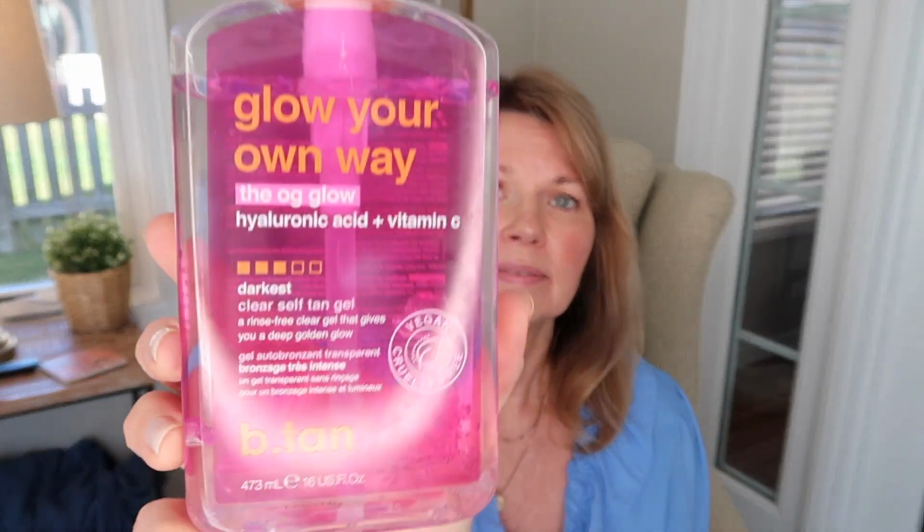All right, so the next product that I had to try is the B-Tan Glow Your Own Way. This is a tanning gel. And this is a huge container. This is 16 fluid ounces, and I believe I paid $14.99 for this at Ulta. And I've never used a sunless tanning that was a gel like this.